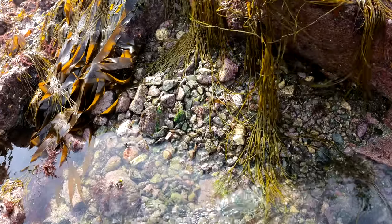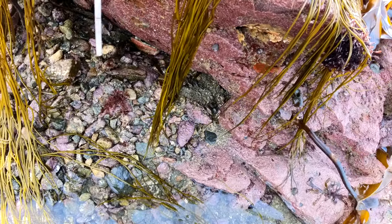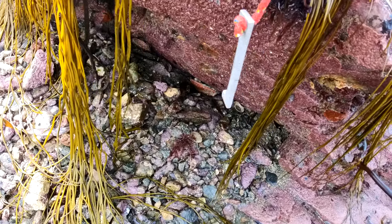I'll show the folks at home. There you go, look at those two in there, just along the edge there. One, two, three. There's three in there. Oh well, we've got our dinner. Yep. Or supper. Yeah.